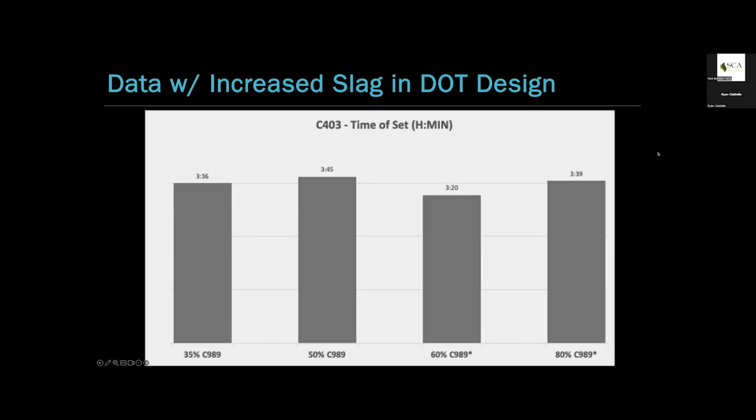And then obviously set time, always a very important characteristic when you start to look at mixes with higher replacement rates. Not only from a GWP reduction standpoint, but just from the contractor schedule, finishability, getting the finish on there that they need, getting the curing compound on there. And so, as you can see, set times are all relatively close. The drop in water cement ratio on the 60 and 80% mixes, I think, did help bring those in line. I would have anticipated those to be higher if we left them at 0.42, but at first blush, I think that got us pretty close to where we needed to be.